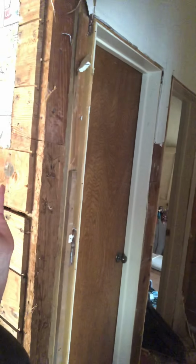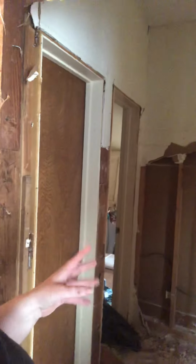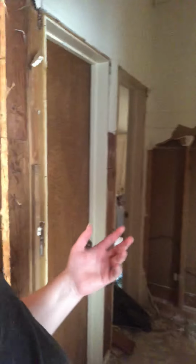But I have heard conflicting stories from my mom and my cousin, who both lived here. I know that there's some sort of a passageway that went between all three bedrooms on this side of the house, and that there were windows and doors into it, but I don't know what they look like, and it's very hard to kind of make that up.